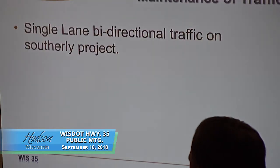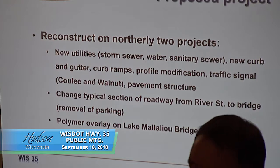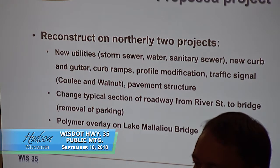At the bridge, technically the bridge is included in the 3rd project. The bridge is getting a polymer overlay on it, which is kind of like an epoxy that gets put on the bridge. It's more of a maintenance to help preserve the life of the deck, prevent salt issues on the concrete. So on newer bridges like that, we typically will, after a year or a couple of years, put that on to help preserve the life. So it's a pretty minor thing on the bridge, but it is something that'll get done to the bridge as part of this project.